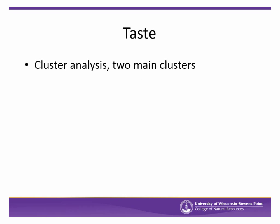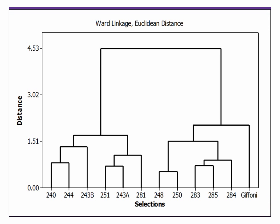So we did cluster analysis, and basically it takes all those parameters on these hazelnuts and tries to make mathematical clusters that say who seems like who else. When we look at this, Giffoni is different, but we have a group of these that are quite comparable to Giffoni. Essentially five cluster with Giffoni and then a group that clusters differently. So what that's saying is we have a group of these hazelnuts that have characteristics, with the exception of size, that are extremely close to Giffoni.